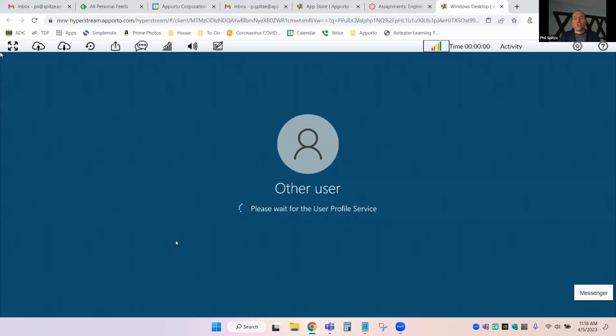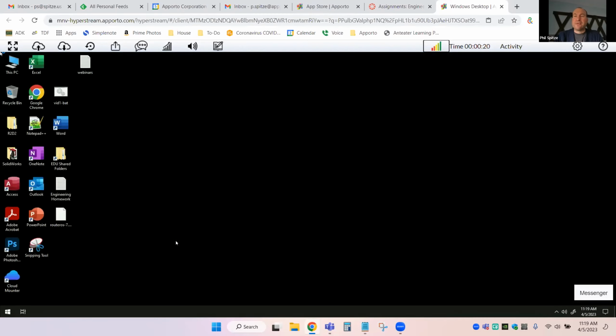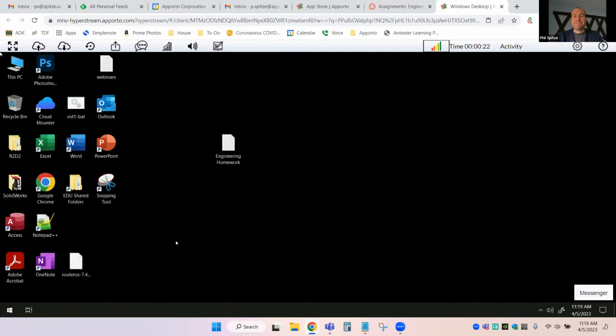There's also a good opportunity here, particularly for new students who are coming in with a Mac or maybe coming in with a Chromebook, to expose them to Windows. More often than not, when they are graduates and entering the workforce, they're going to be working on the Windows platform at their first job. This is an opportunity to get them familiar with the environment. So I've been single signed on, which again is useful for students, nice and easy.